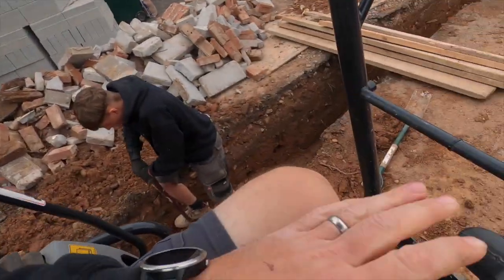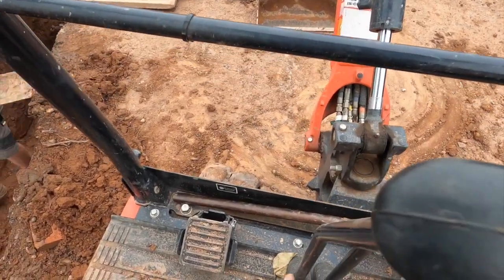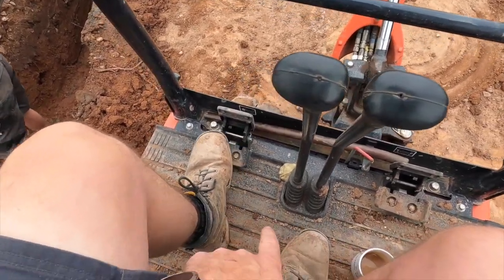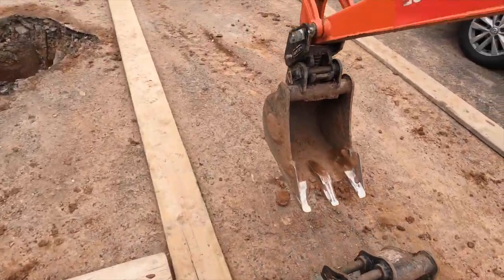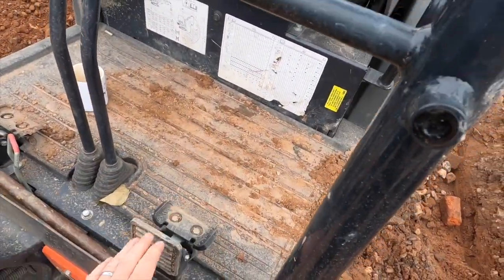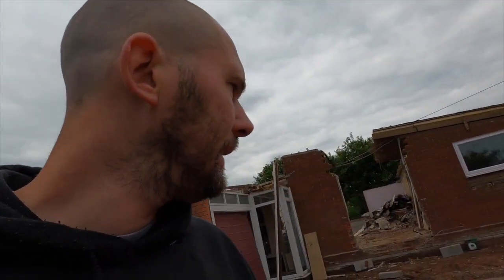So overview on the machine. On here we have these controls, which do your tracks forward and backwards. Some of the other machines have little tabs on the bottom, so you can drive them with your feet. Not that I ever do that because I can't really get any control over it. So this pedal here, if I jump down here, you've got a hydraulic line here. So if you're hiring a hydraulic breaker, that'll go on the end of there, and that control operates the hydraulic attachments, whether that's a big massive auger bit or a breaker. We've used the breaker before, they are really, really good, but they are very, very expensive.